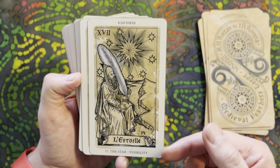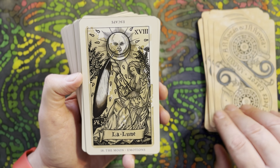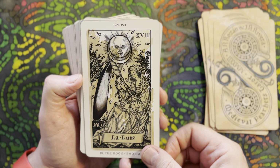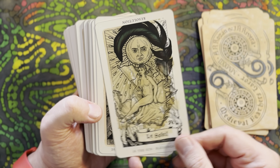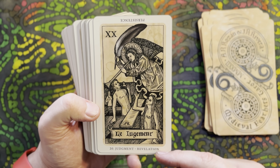We've got a star here. Visibility, beautiful, really beautiful. Look at the moon. How gorgeous is this card? Emotions. Oh, and the sun is gorgeous. Blessings. Then we have the Judgment card, Revelation.